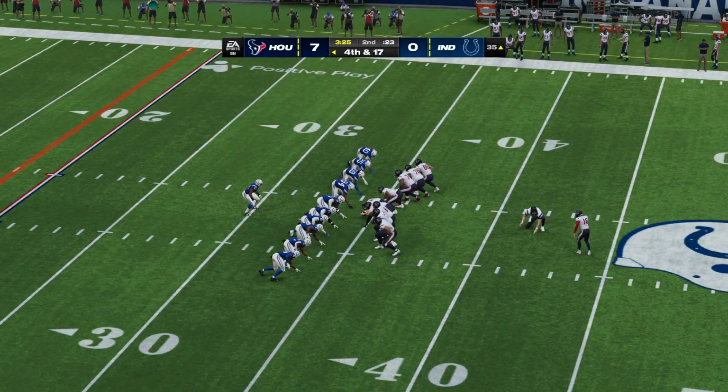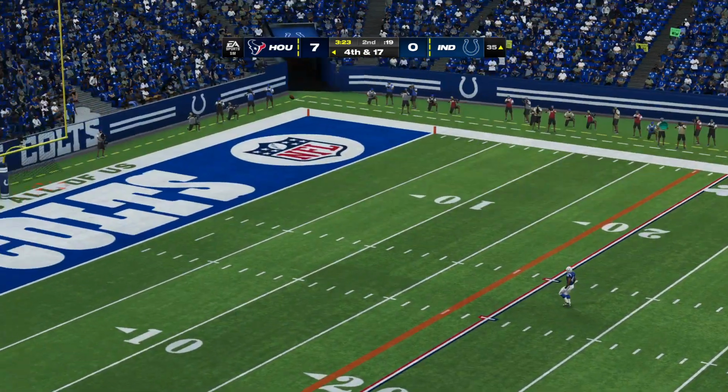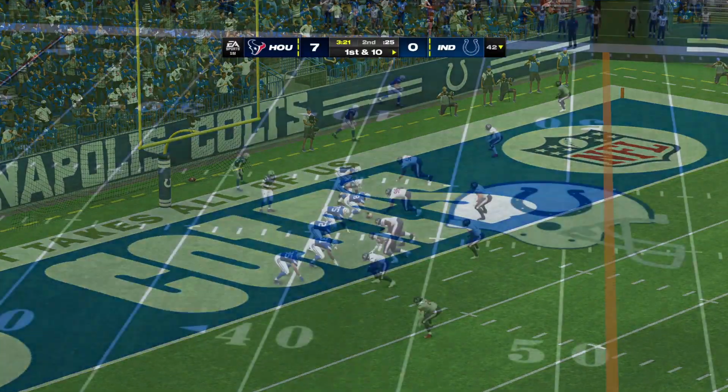Now the Texans are going to call on the field goal unit. This will be kicked from the 42. It's a 52-yard attempt. And this won't get there. Won't be on line either. It's no good. Off to the right.